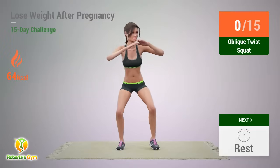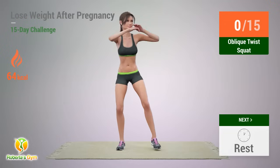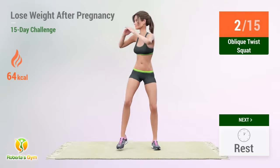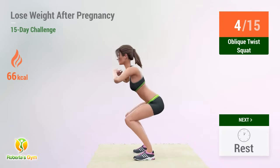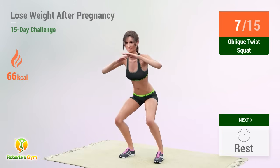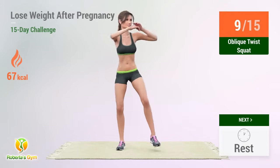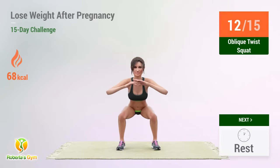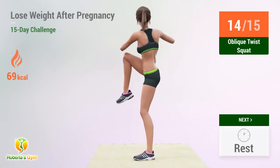Up next, oblique twist squat. In 5, 4, 3, 2, 1, go. 1, 2, 3, up to 14. Rest time.